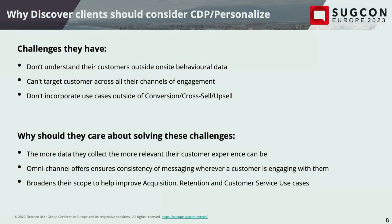So again, by introducing CDP and Personalize to those clients, there's certainly, I think the key thing, the more data that you have about a customer, the better the customer experience can be.